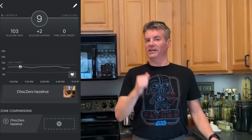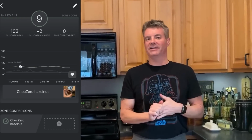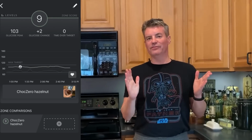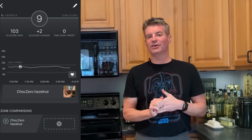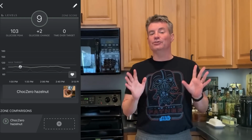It's been 2 hours, and as you can see right here from the Levels report, essentially zero impact on my blood glucose. It moved only 2 points over the course of 2 hours, which is nothing. So I can comfortably say that this hazelnut spread from ChocZero, totally fine. Give it my big thumbs up.